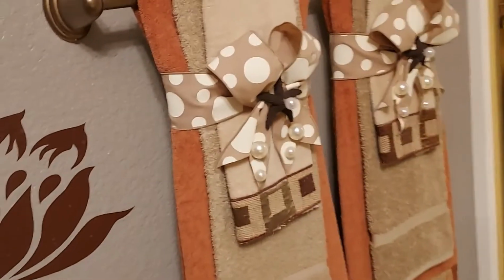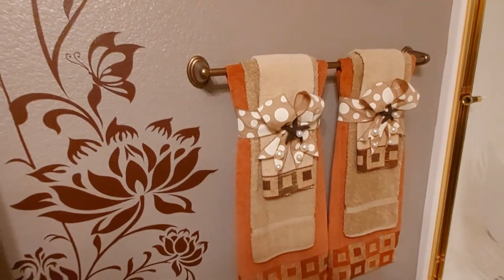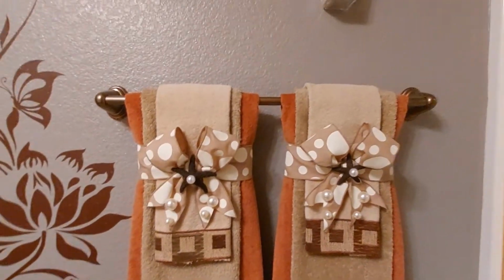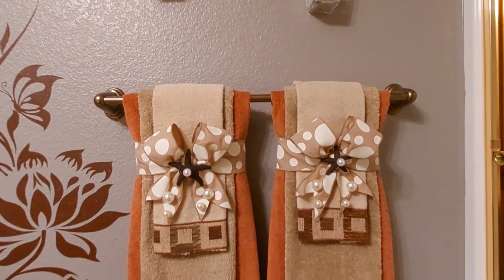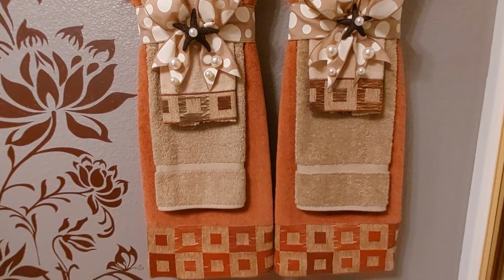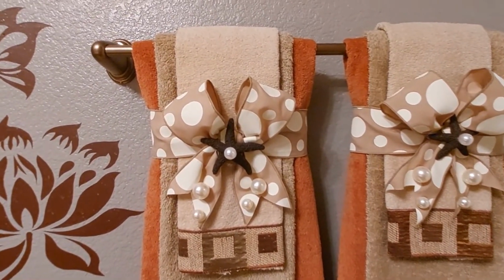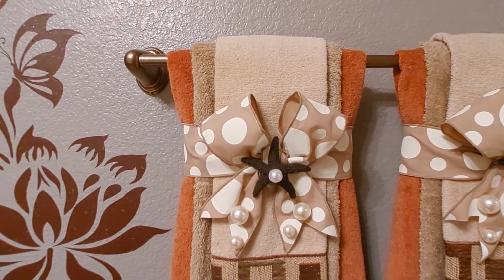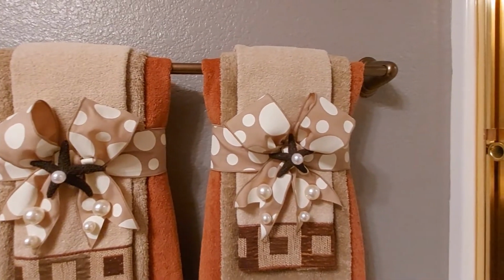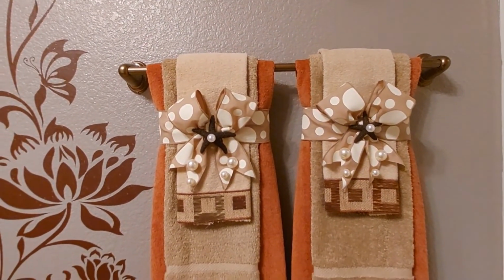And then across from the toilet area, I have these beautiful towels that I purchased from Bed Bath & Beyond years ago. And as you can see, I created some bows, the polka dot bows, along with the pearls, to help give it that beach theme.